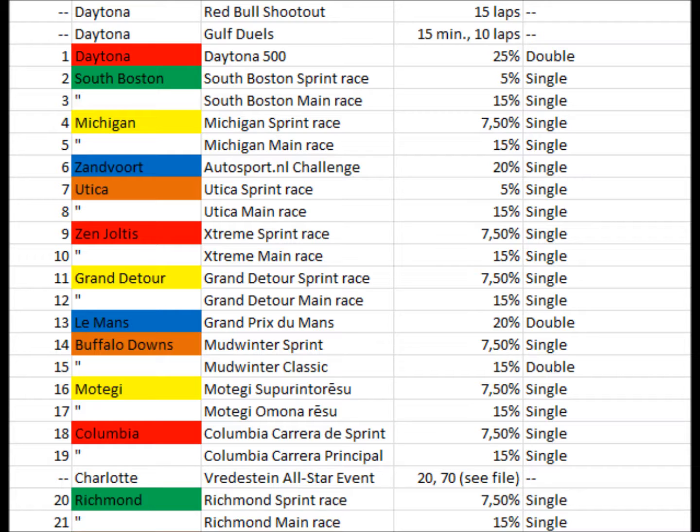Then we move on to South Boston with a sprint race of 5% and a main race of 15%, and that is of course of the full distance. All the percentages are of the full distance. Both deliver single points. And the sprint races are either 5% or 7.5%, depending on how long the races have been last season.